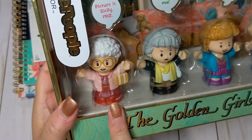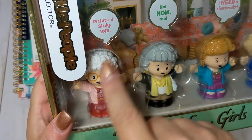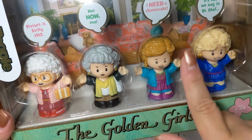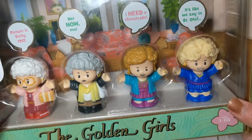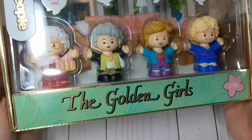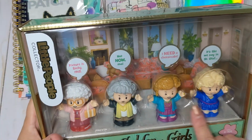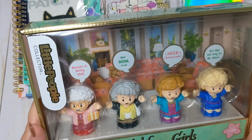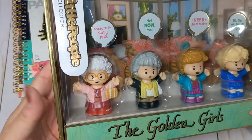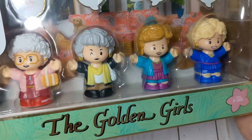They have Sophia, and it says Picture it, Sicily 1912, Dorothy, Not Now Ma, Blanche, I Need a Cheesecake, and Rose, It's Like We Say in St. Olaf. I love this so much. I have the Golden Girls Funko Pops, and I just thought these would be cute to have as part of my little Golden Girls collection. But they're so stinking cute.